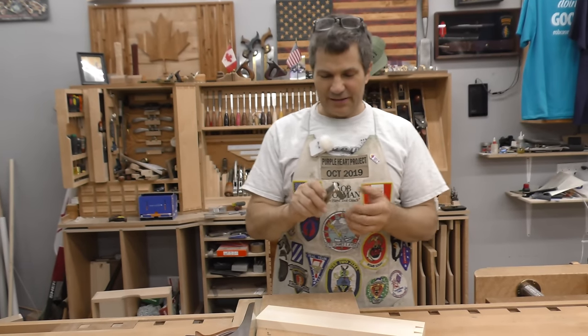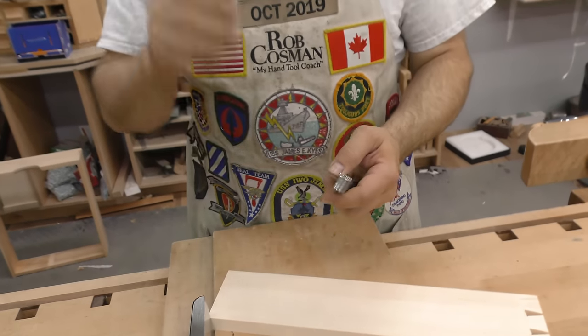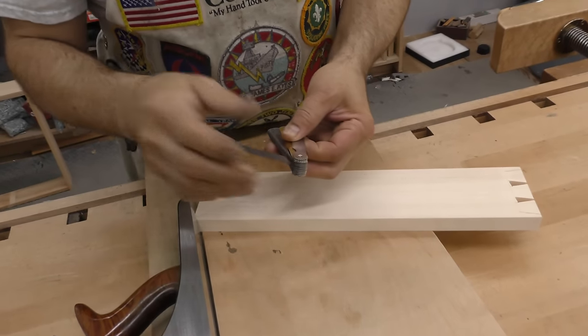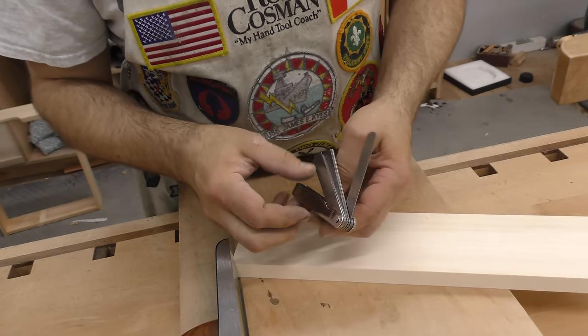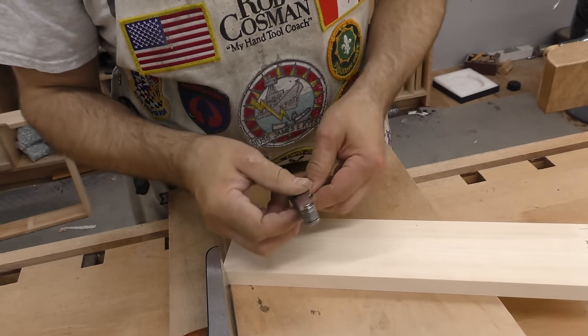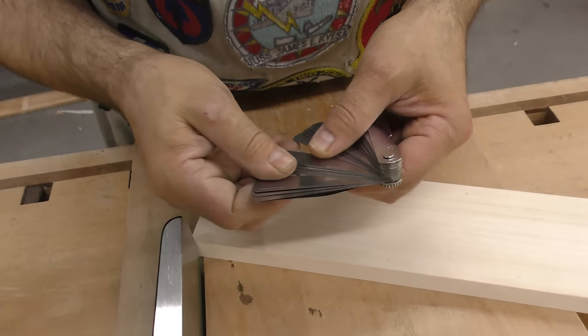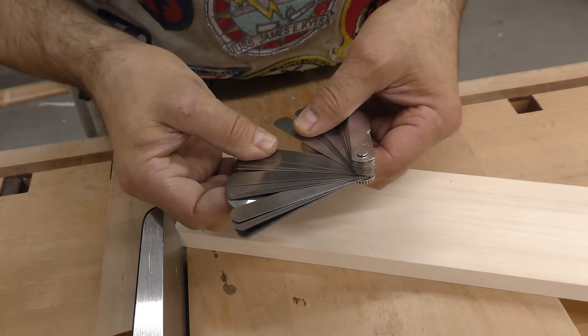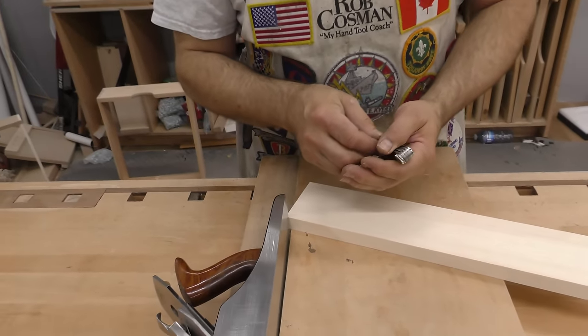Feeler gauge. This actually should be a little bit higher than I've placed it, but I'm going to show you how I use it. Nice thing about this one, and typically they only go down to 1.5 thous, at least the ones that are commonly available. This one goes up to 35, and on the small end, it's 1.5 thous, 2 thous, 2.5 thous, 3, and it goes 1 thou increments up to 15 or 20. But here's how I use it, or at least one of the ways.